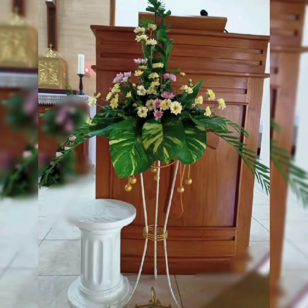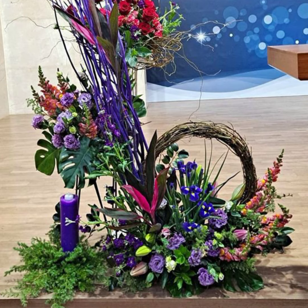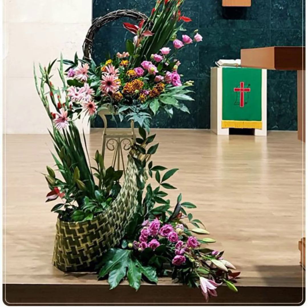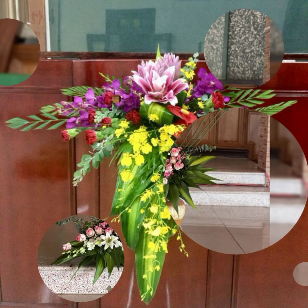Flower decor ideas. Hope you all are doing great today. I am going to show you the latest, demanding, attractive, stylish, beautiful and outstanding ikebana flower arrangement and decoration ideas of 2024.